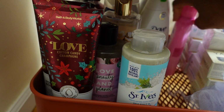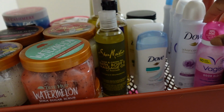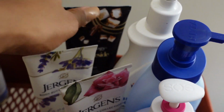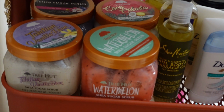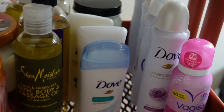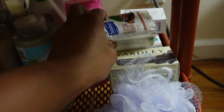I have my Vagisil wash, the extra one that I have down there. I put my spray down at the bottom, but I decided to put it with my other deodorants. And that's it. This looks so weak compared to what it looks like now. It's so funny. But yeah, that was my little transformation, organizing all my body products. I hope you enjoyed this. It was kind of satisfying, right? I'm really happy with the products I've gotten so far and looking forward to a fun, collective 2022.